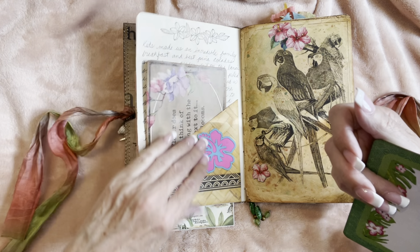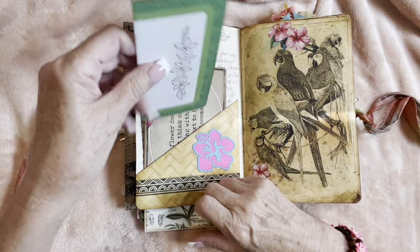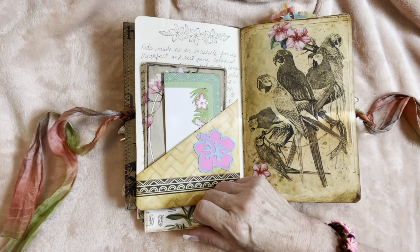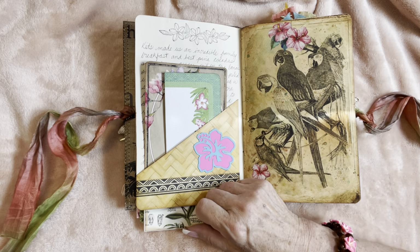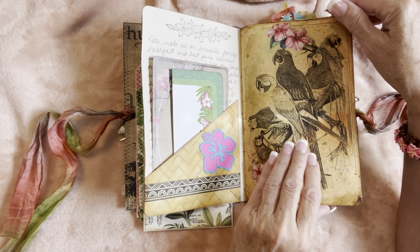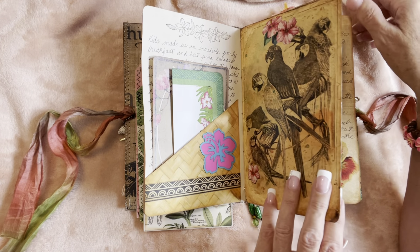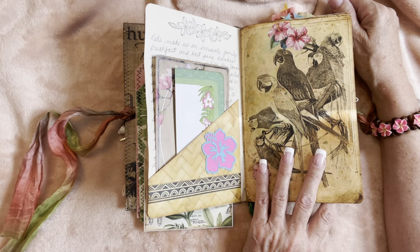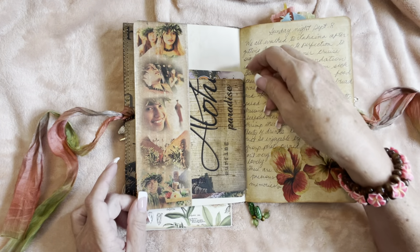Because it was our anniversary, we did a lot of adventures, and it was amazing. We rented a 3-bedroom villa with a full kitchen, and it was fabulous. We just had such a wonderful time.